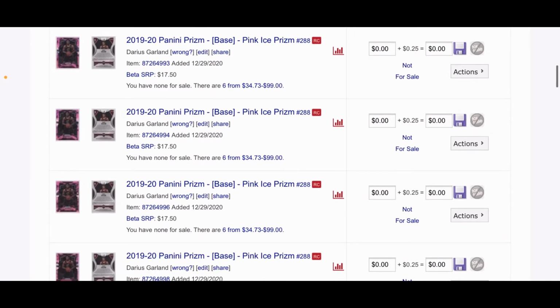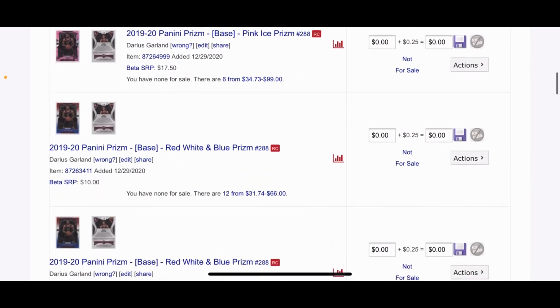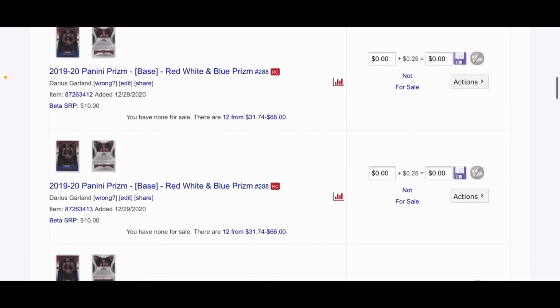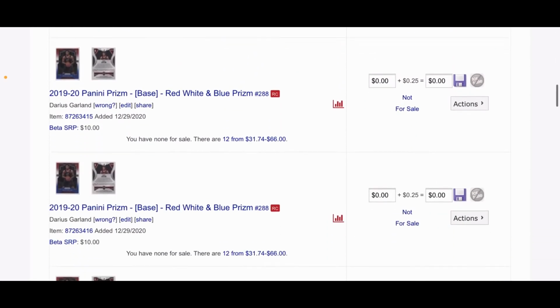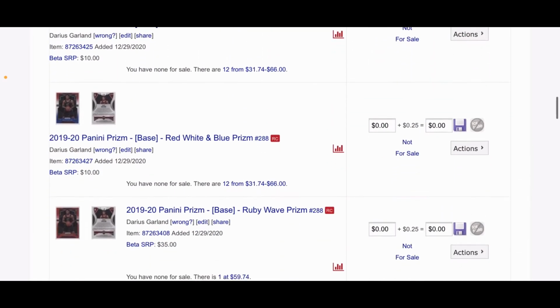They're going for $34. We have 6 of those, 5 of those, something like that. Red, white, and blues, again, $2 to $5 I picked these up for. We got 1, 2, 3, 4, 5, 6, 7, 8, 9, 10 of those, again $2 to $5 on average. The cheapest one up right now is 31 bucks on that one.